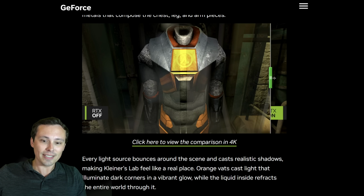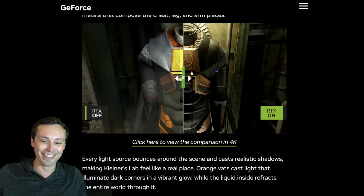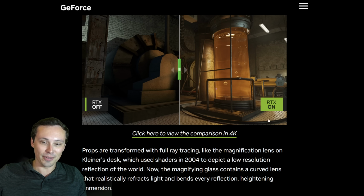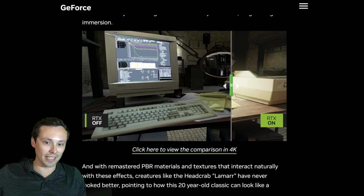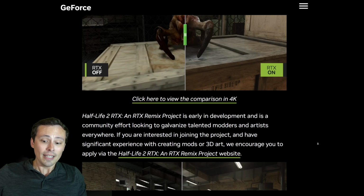So in a lot of these side-by-sides, the most obvious difference is just the updated asset. Obviously there are also lighting differences with the ray tracing and all that, but it's not just showing the original game with ray traced lighting put in. You do see the updated materials and all that. It is pretty cool.